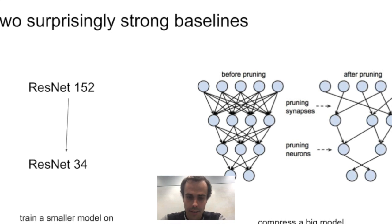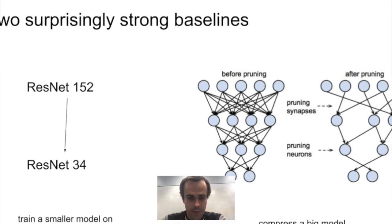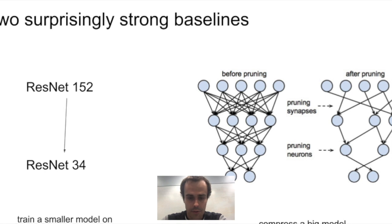Probably the biggest lesson learned here is that this trade-off really does exist, and so we should look at the relationship between speed and accuracy and not just focus on one or the other. We have to do co-design. We have to consider the accuracy of models and the speed of models when we're designing them, and not just focus on one or the other.